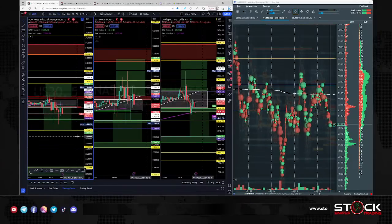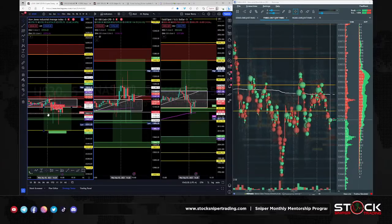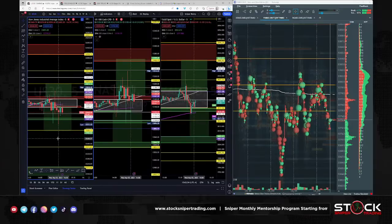Tomorrow might be a full day of sunshine when we get up for London and trade in New York, and it might be a beautiful day tomorrow. So that's the way you got to look at trading. There's going to be these days that are muggy, they're ugly. Just don't over risk your account.